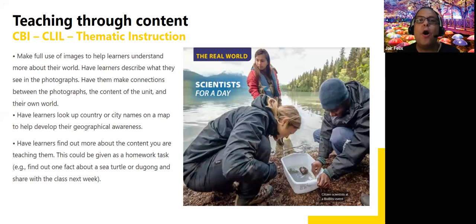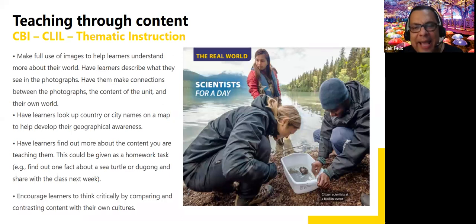And in that way, you are moving the lesson outside of the classroom in order for students to see that English is not just framed by the classroom activity, but rather they can use English to access the world in their own time. So at the end, I think that teaching through content allows for your students to think critically. You can encourage them to compare and contrast content with their own cultures, between two different cultures, so they practice the language further, and at the same time, they develop an appreciation of the world and everything in it.